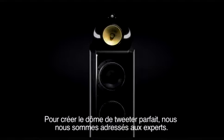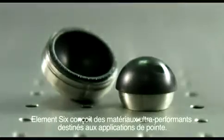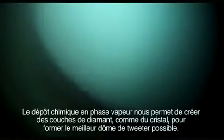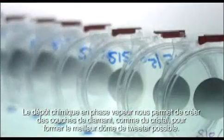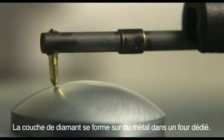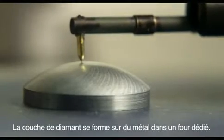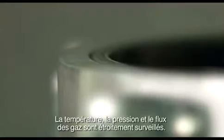To help us create the ultimate tweeter dome, we turn to the experts. Element 6 develops super materials for cutting-edge engineering applications. Chemical vapor deposition allows us to grow diamond like a crystal to form the optimum tweeter dome shape. The layer of diamond forms on metal bases in a specially designed furnace. Temperature, pressure and gas flow are strictly monitored and controlled.